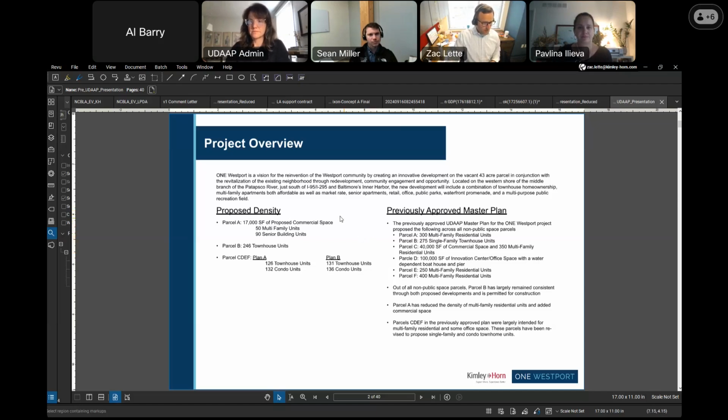So on the left-hand side of the slide, there's the proposed density as the plan as we're going to present today. 17,000 square feet of proposed commercial space. There's 140 multifamily units, 90 of which are senior living, 50 of which are traditional multifamily. Parcel B is 246 for sale townhouse units, and parcel C, D, E, and F are 126.